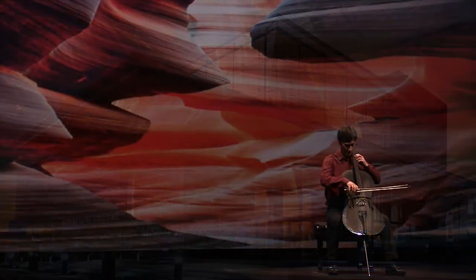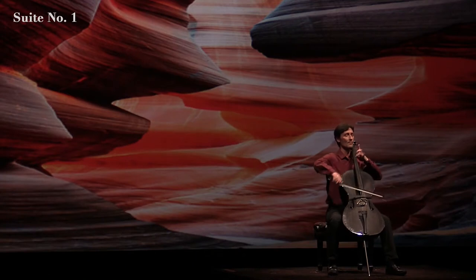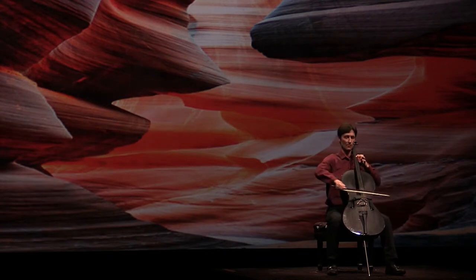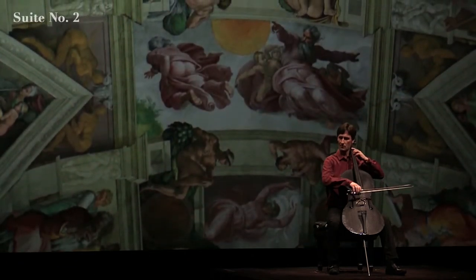Embarking on this special project to perform the cycle of Bach Suites in this beautiful hall allowed me to further explore the possibilities and boundaries of presenting traditional classical music in a fresh light, while ideally preserving its pure aural integrity.